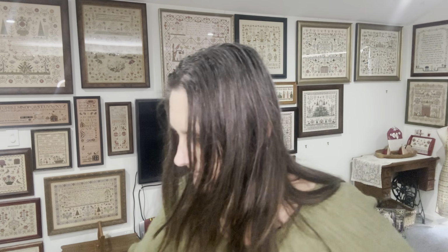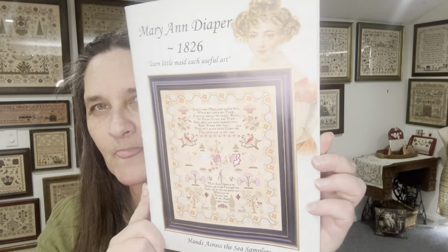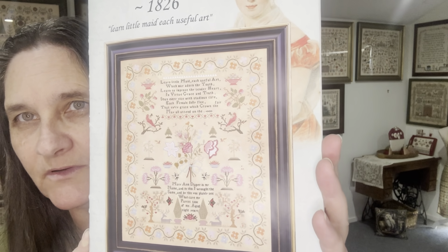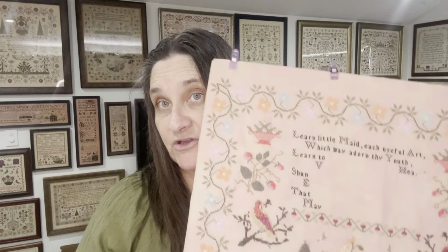Okay, so here is my book. Having changed everything around, I'm going to get used to the new configuration. Mary Ann Diaper, Hands Across the Sea Sampler. This is the one with the big beautiful pink flowers and stuff in the middle. It's gorgeous. Now Mary is my only sampler that I'm stitching on 36 count, using a fabric that I dyed myself, and I'm using DMC threads. Lots of lovely colours in Mary. So Mary is one I want finished this year as well.